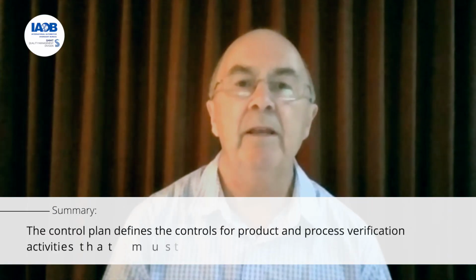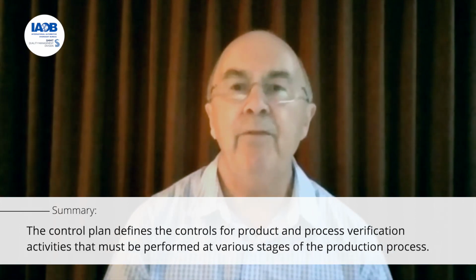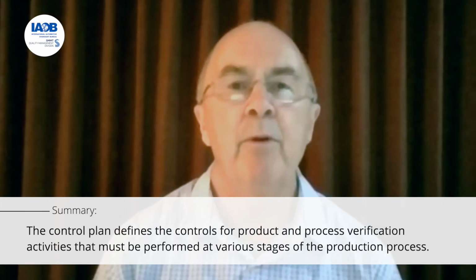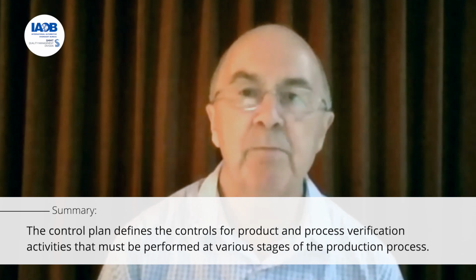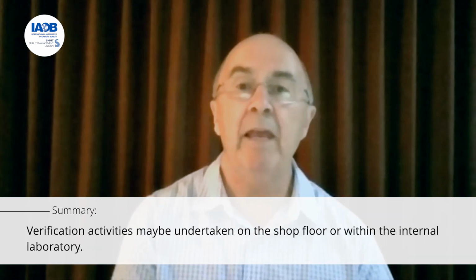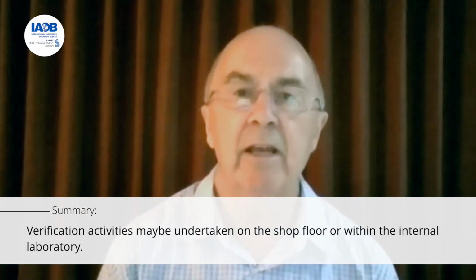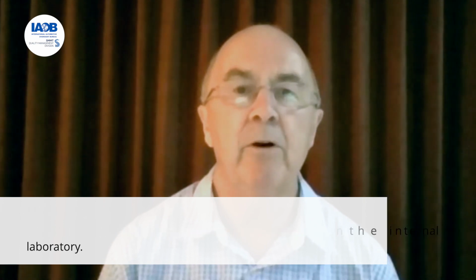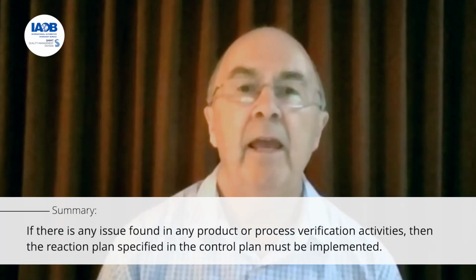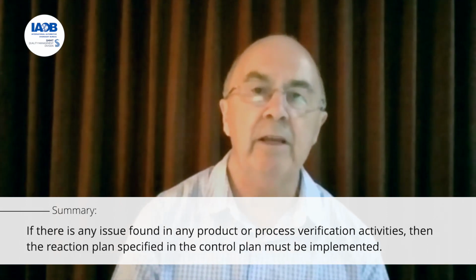Okay, thank you guys. So let's summarize. A key document in any IATF 16949 system is the control plan. This defines the controls for product and process verification activities that must be performed at various stages of the production process. Verification activities may be undertaken on the shop floor, or as we saw in this case, some of the verification activities may be performed in the internal laboratory. If there is any issue found in any product or process verification activities, then the reaction plan specified in the control plan must be implemented.